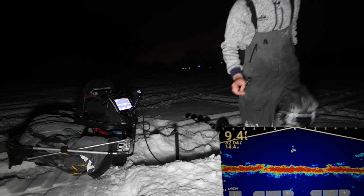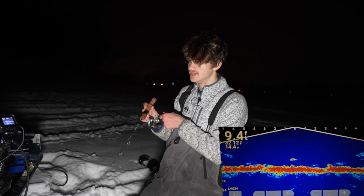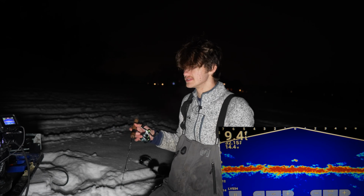I'm gonna move this camera a little bit closer though. I don't need to be this far away. Give you guys a better view here. Let's move a little closer. Should be able to see a little bit better. See if there's any fish here, a little bit shallower, if possible.